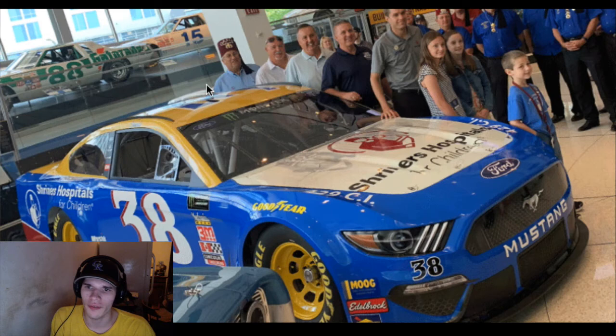First off, why does the yellow not match David Pearson's yellow from his car back in '69, I believe it was? Why is the hood white? Like, seriously, I don't get it.